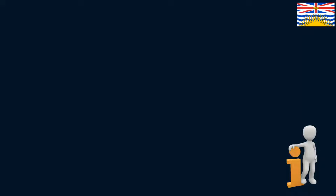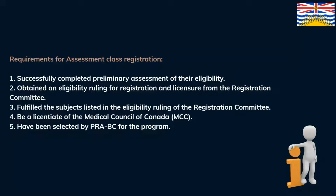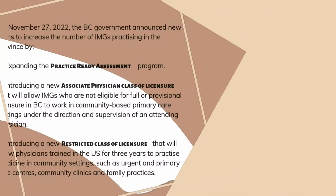Requirements for assessment class registration. 1. Successfully completed preliminary assessment of their eligibility. 2. Obtained an eligibility ruling for registration and licensure from the Registration Committee. 3. Fulfilled the subjects listed in the eligibility ruling of the Registration Committee. 4. Be a licentiate of the Medical Council of Canada, MCC. 5. Have been selected by PRABC for the program.